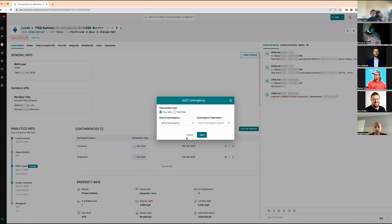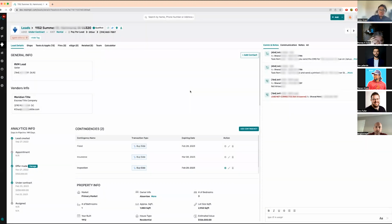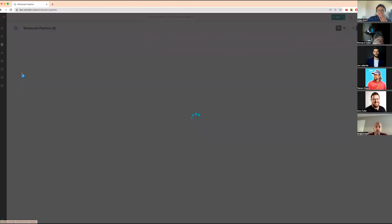All right, so yeah, if I want to add additional contingency right here, if there's something else that comes up, let's say a flood contingency, I can just go ahead and easily select it right here and add it, and it just gets added to that specific property, and it also gets added to my dashboard, so I can keep track of that.